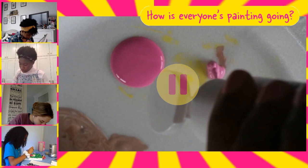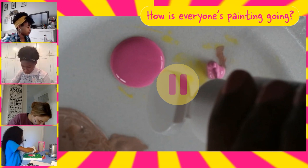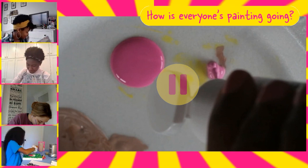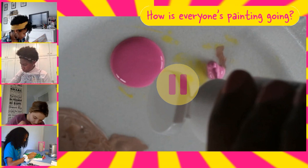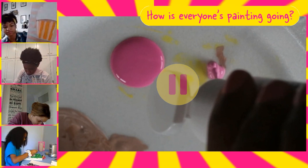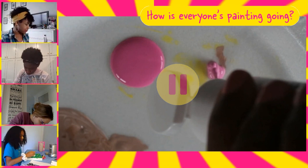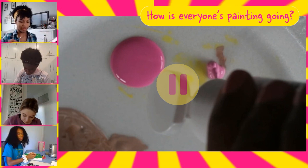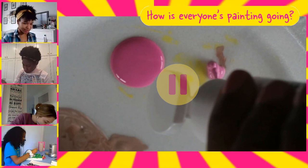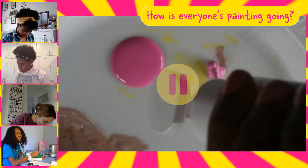How's everyone's painting going? Good. I'm adding shading to mine right now. Ooh, fancy. I'm still doing the dark part of the wrapper, so it's orangish. I don't know why, but it's always hard for me to paint on a table. I just hold the canvas and do it like I'm on a tablet or something. I don't think I've ever really painted on a canvas before.